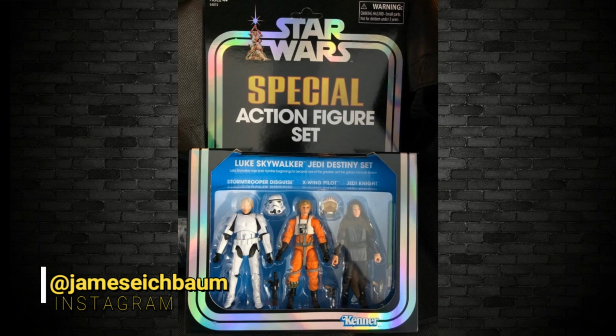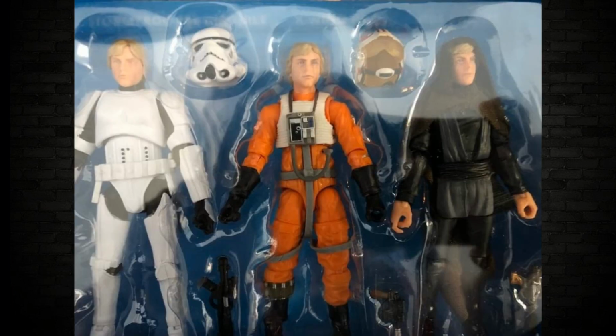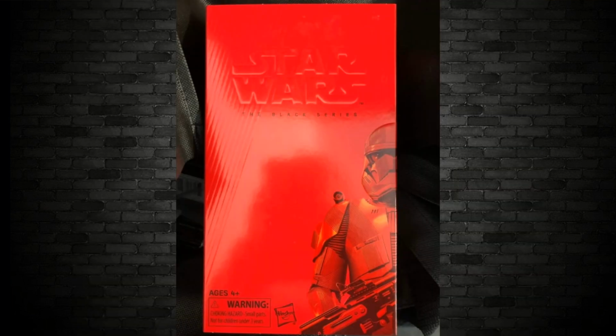Speaking of my friend James, who is at San Diego Comic-Con, he sent me these pictures with the exclusives in hand of the Luke Jedi Destiny sets. Very cool. And the Sith Trooper as well. Thank you, James, for sharing those with me.